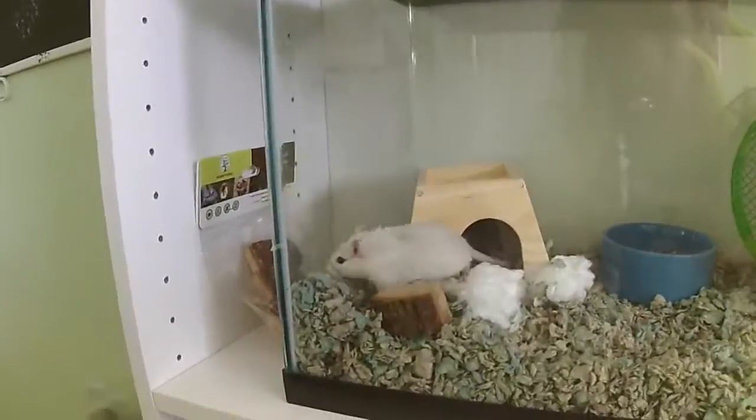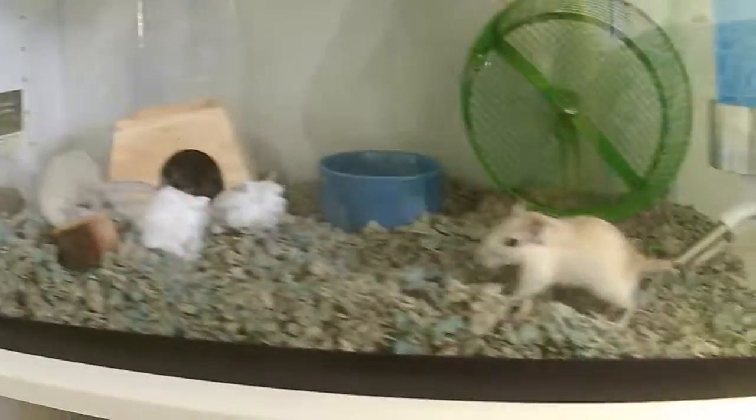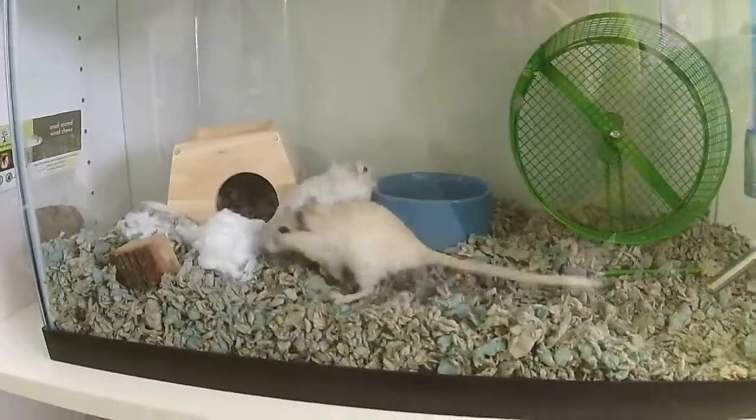Alrighty, well, yeah. That's it, they're home! And now I've got pet gerbils right next to my bed. Well, that concludes this video. And so, yep, their names are Padfoot and Prongs. Padfoot is the white one right here, and Prongs is the brown one with the white.